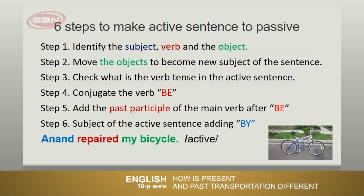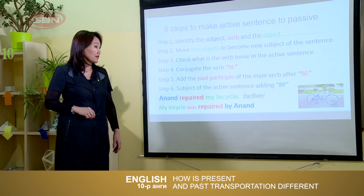Let's go on. The last step is, subject of the active sentence, add by. Maybe if you know who did the action, you can add it. But if you don't know, it is not necessary. We don't care who did it. You shouldn't add somebody. But in this sentence, we know Anand repaired my bicycle.